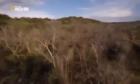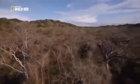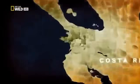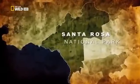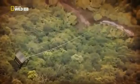And then there's our secret weapon, a cable 18 meters above the forest floor, silently carrying remote cameras to the action. All of this unique technology has just arrived in Costa Rica's Santa Rosa National Park. The aim? To film one waterhole with cable cameras and remote cameras, as well as camera traps spread further afield.